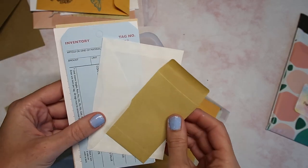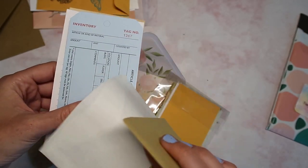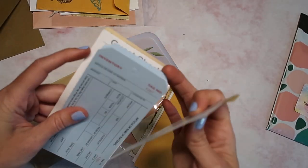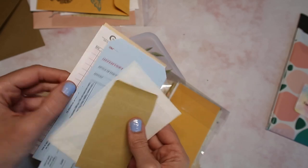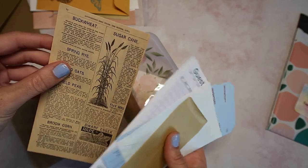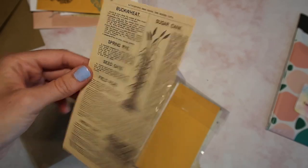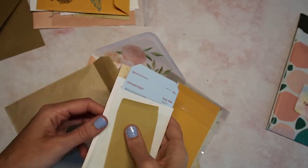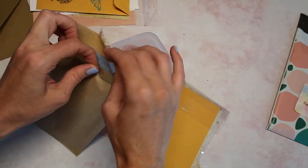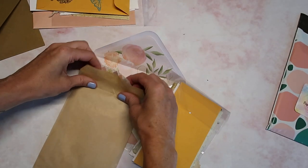And so this month it's a little tiny coin envelope, just plain. A small glassine envelope. Inventory tags, I think I put 2 in here. A couple guest checks, I think there's 2. And then you'll get this really fun collage paper that has a vintage newspaper look. So I always put a little bit more than 5. I rarely do just 5, and I always include the packaging as a piece because you can use that.